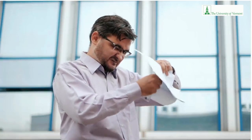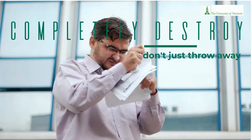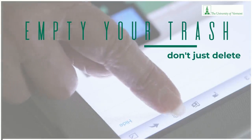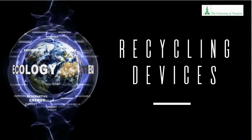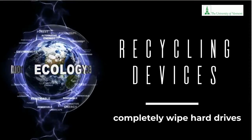When you are done with it, make sure it's not just deleted, but that it's completely destroyed. Shred papers, don't throw them in the trash. Don't just hit delete, but also empty your device's trash bucket. Take extra care when recycling devices or getting rid of them. Make sure hard drives are completely wiped.